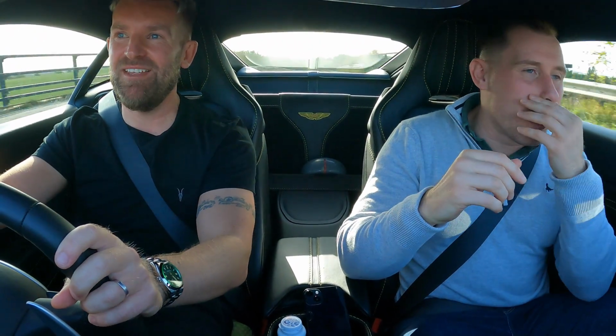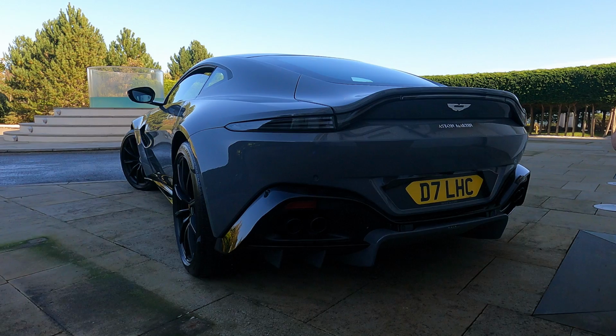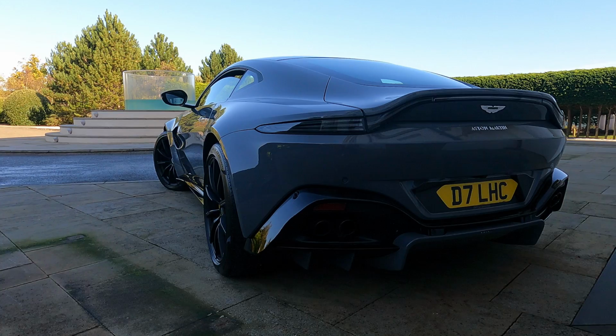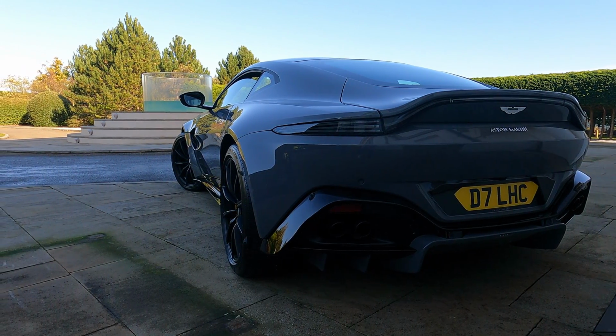No. So for me, styling wise, I really like the back with the quad exhaust and the rear diffuser, the way that comes in, and the angling of the lights around the lip of the boot. I think it looks absolutely stunning. Yeah, I like that bit too, and it ticks every box. It's subtle. It looks stunning.